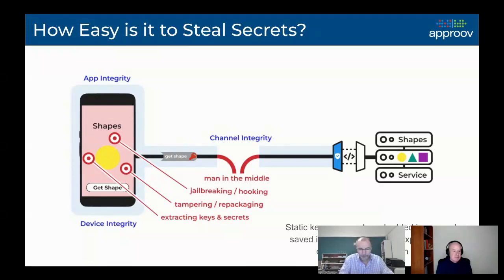Is the device running safely, and hasn't been compromised in any way? Is the app the actual authentic app that's running? And have we really locked down the channel effectively?